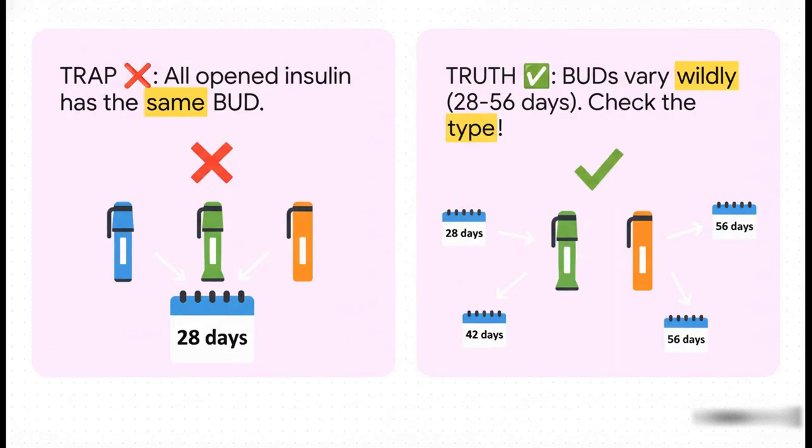Next trap, assuming there's one rule for all open insulin. Nope. Big mistake. Remember that chart? The BUDs are all over the map. 28 days, 42 days, 56 days. The truth is, you have to know the specific rule for the specific type of insulin every single time.